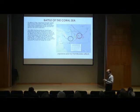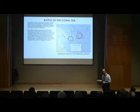But unknown to the Yorktown, the Japanese Cruiser Division 5 is over here. While the Cruiser Division 5 starts looking for the Yorktown. They think the Yorktown is east of Tulagi. In fact, the Yorktown is south of Tulagi, and they never do see it.